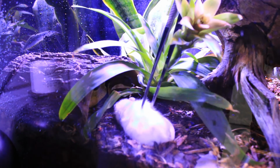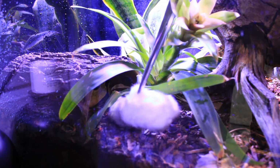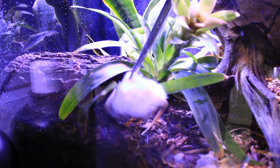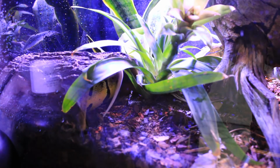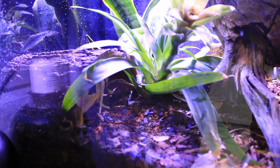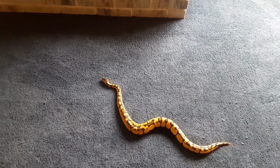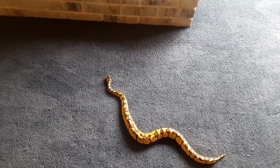Another challenge with ball pythons is that they are famous for being picky eaters and sometimes refuse food for weeks or even months at a time. But that's just how they are. And for even experienced keepers, that can be very frustrating and nerve-wracking. So not to discourage you from having a ball python, but if you decide on a ball python, these are just things that you will deal with and need to be prepared for.